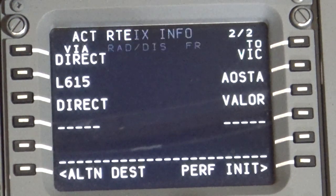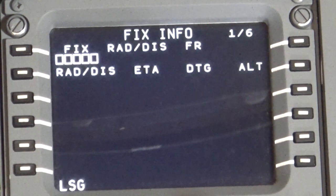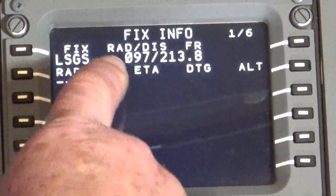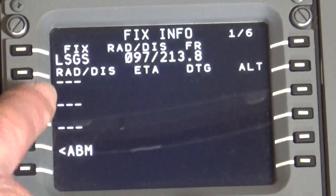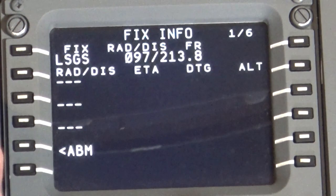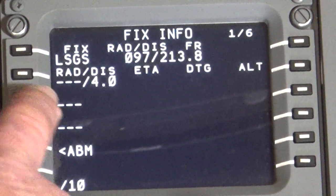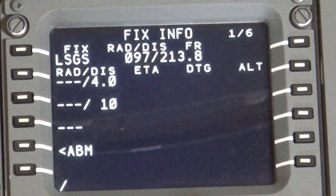Now we go to the fix and we put in LSGS again, because this is our destination and we need to put in some circles around our destination for the purposes of our navigation. So we need a 4-mile circle, we need a 10-mile circle, and we need a 30-mile circle.